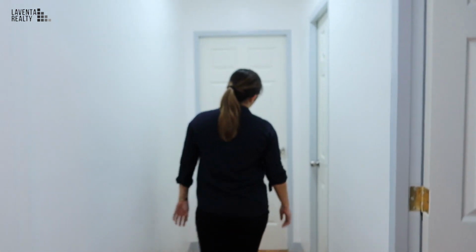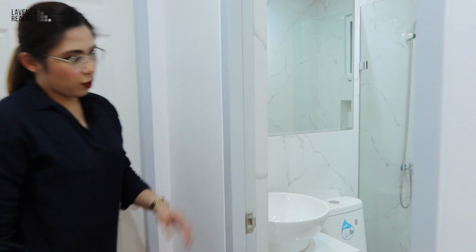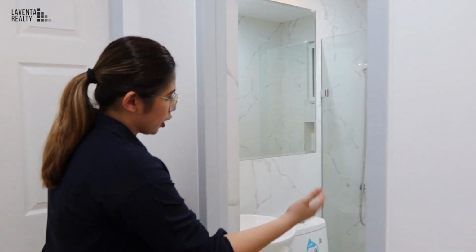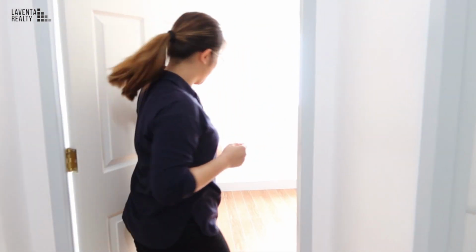Now, let's move on to the common toilet bath for this floor. So, same with the floor downstairs. So, we've got a marble design. You already have your shower, your sink, and your toilet. Alright, so let's move on to bedroom number two.